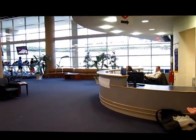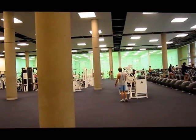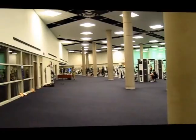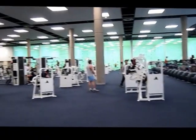Here we are at the lawn level. Front desk here, treadmills and ellipticals. Here we have the weights and machines, and free weights over here. You have 4 courts for racquetball and 2 courts for squash.